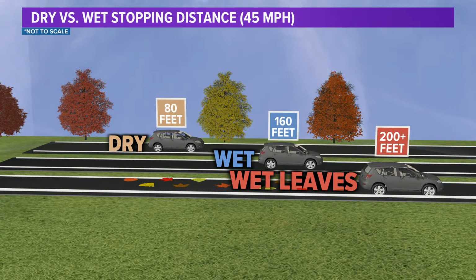When it's dry, you've got about 80 feet of distance to stop. When it's wet, your friction's cut in half, so it takes twice the amount of distance to stop. It goes to 160 feet. Wet leaves, though, is more like stopping on snow or ice, 200 to 250 or more feet, and that's just at 45 miles an hour. Maine has so many back roads where the speed limit is more like 55 miles an hour, so you want to take it slow out there.